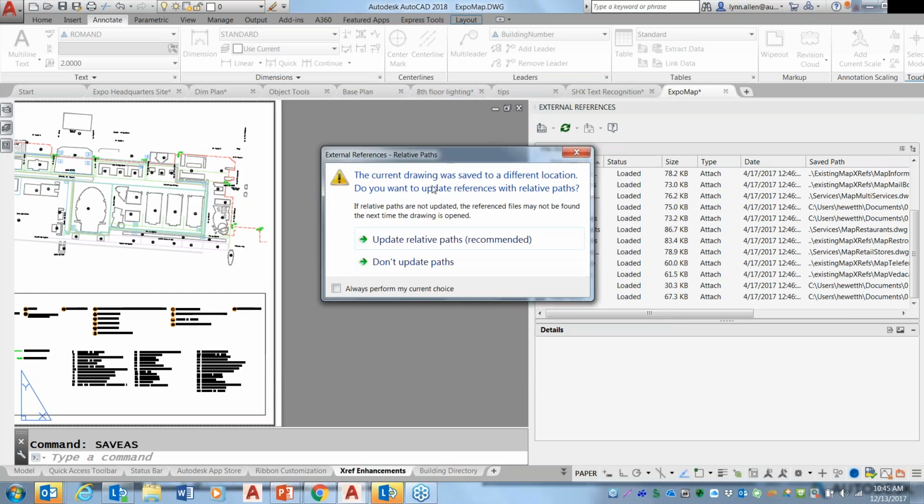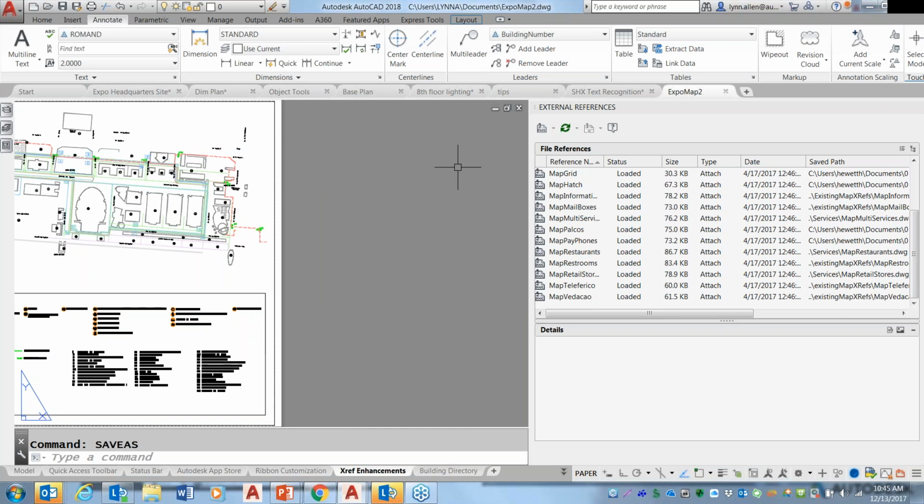Check this out. The current drawing was saved to a different location. Do you want to update references with relative paths? Yes, please. Yes, yes, yes, yes, please. And then once again, you won't have any issues when you open that drawing file from that directory. It's going to be a beautiful thing. So all of that is going to help make your life beautiful. All right. Yay. XREFs are so much better in 2018.